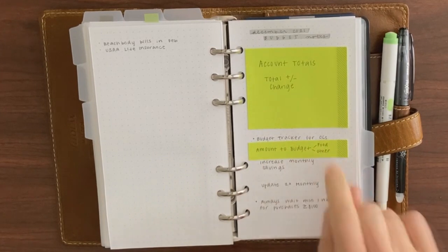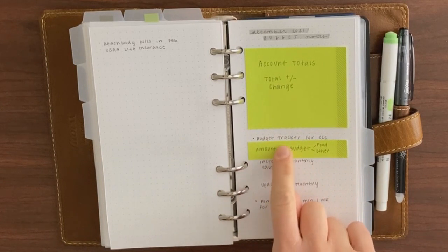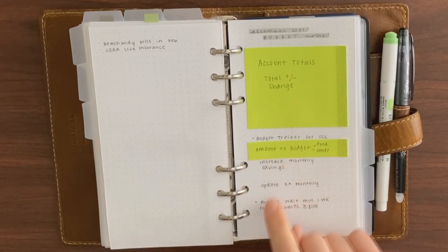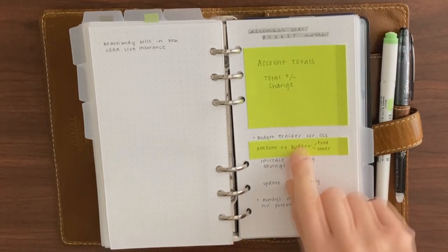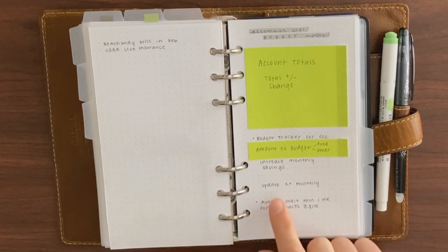And that is the amount that we budget, and I rethink that every couple months to make sure the budget still makes sense based off of our account totals. Sometimes I'll try to decrease the budget a little bit in order to increase the monthly savings if we have a specific goal in mind.